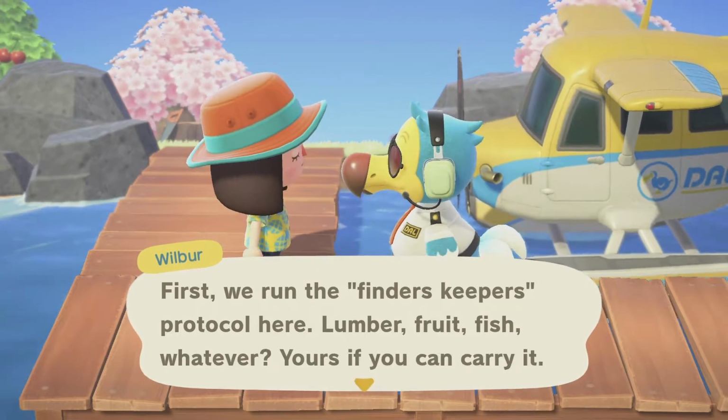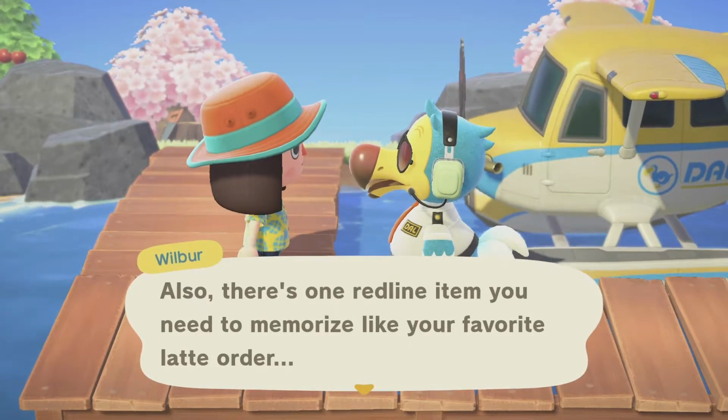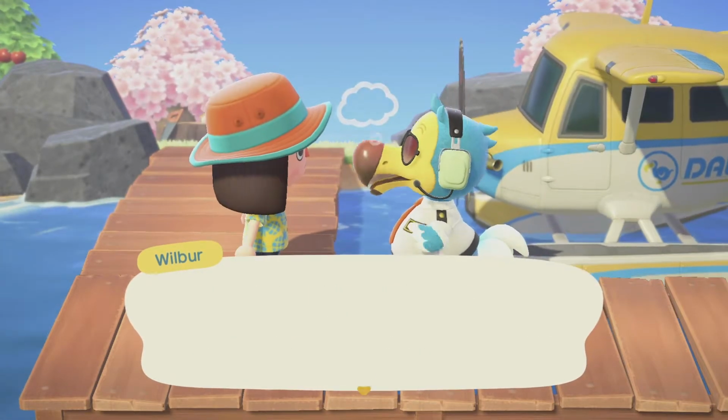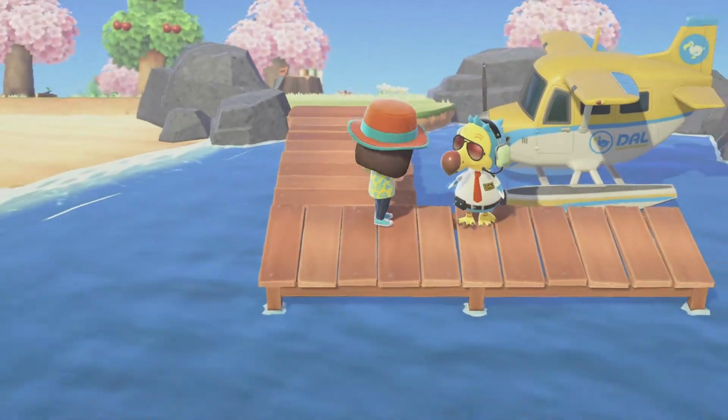Okay, find your sleeper's protocol. Break a tool, forget one. He can do one, but it costs enough miles. Think you leave behind stays here. No longer get it back. So make sure that you're careful about what you leave behind if you have to leave something behind. Now go enjoy yourself.